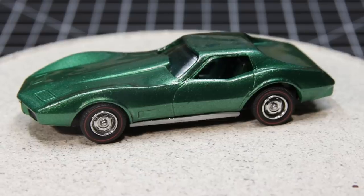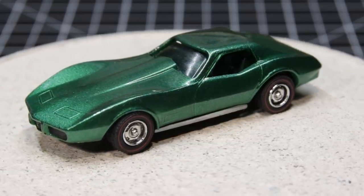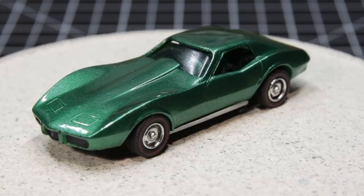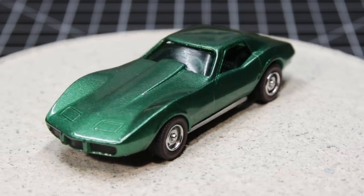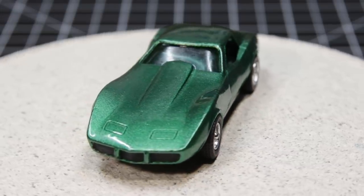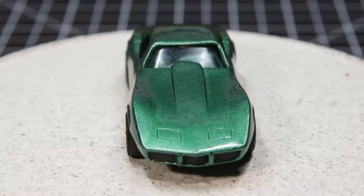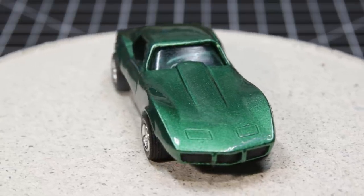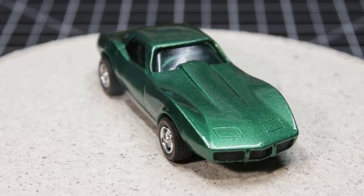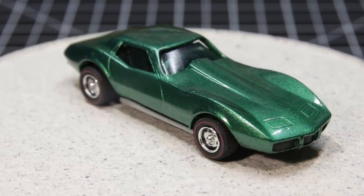So there you have it. The Hot Wheels Flying Colors, at least my version of it. And if you look closely, you can see the pimple on the end of my nose. I probably should have whacked that roof one time with something, but I didn't notice until I was all done that it looks like maybe the car had gotten stepped on.